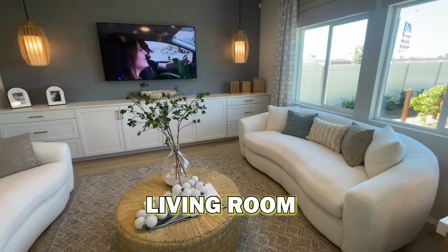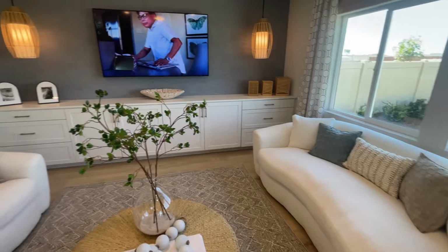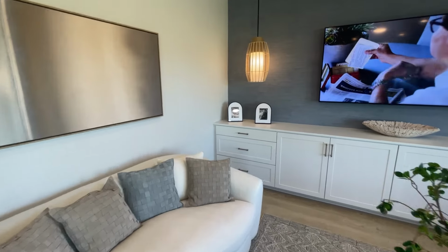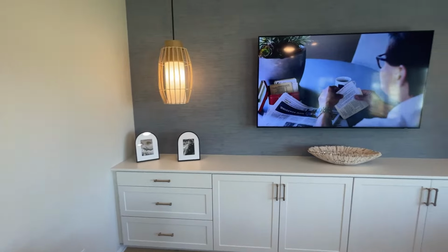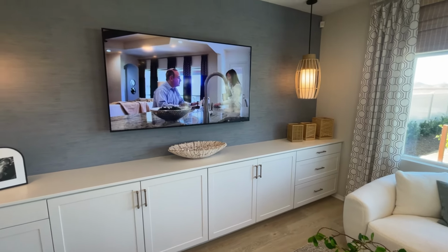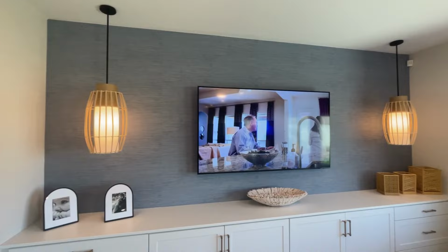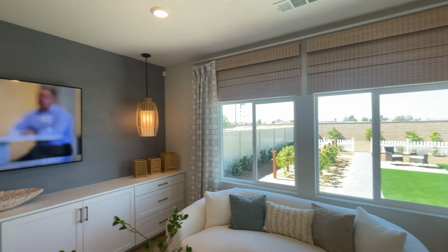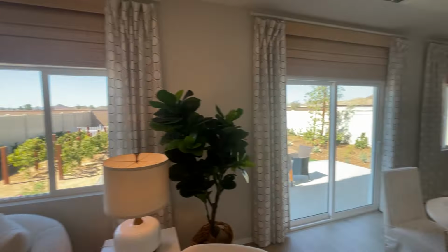Nice, this feels really cozy. Almost feels like a hotel lobby, like one of those boutique hotels. And I got the built-in cabinets and drawers down below. The wallpaper and those light things are kind of cool too, a little taste. Then you've got the windows looking out to the backyard and all over the place.